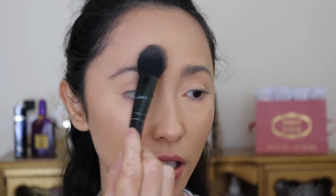But that has nothing to do with the product. That's just the brush not working well with it. So this is a very pretty golden shade. I do need to look at it in a different light. Today is the gloomiest day, so I don't know how that's going to work. And I'm just going to apply a little bit right here on my brow bone. Okay, so we are all highlighted.